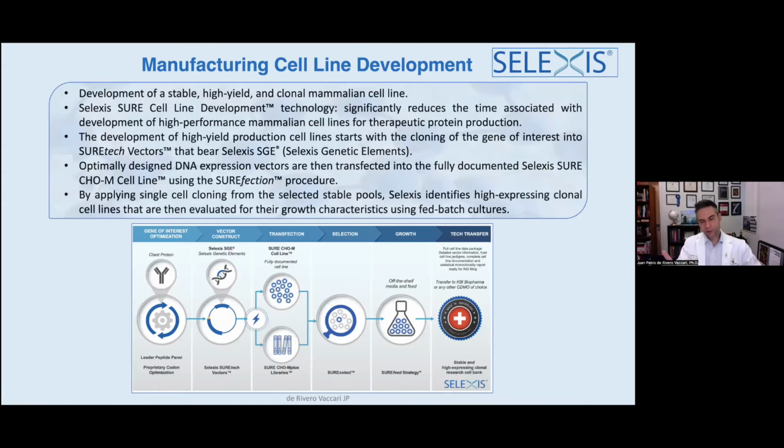Once we had a safe humanized monoclonal antibody, we had to develop a manufacturing cell line to produce the antibody. For that, we used a company in Switzerland called Cellexis. With their technology, they're able to produce very stable cell lines. And with these cell lines, you don't just want to look at stability, but also at the reputation of the company.